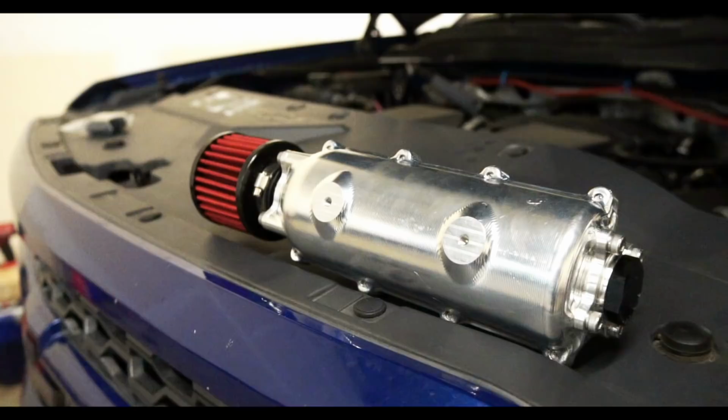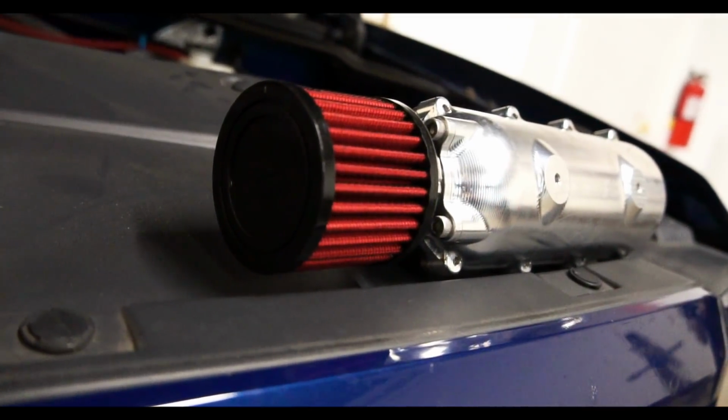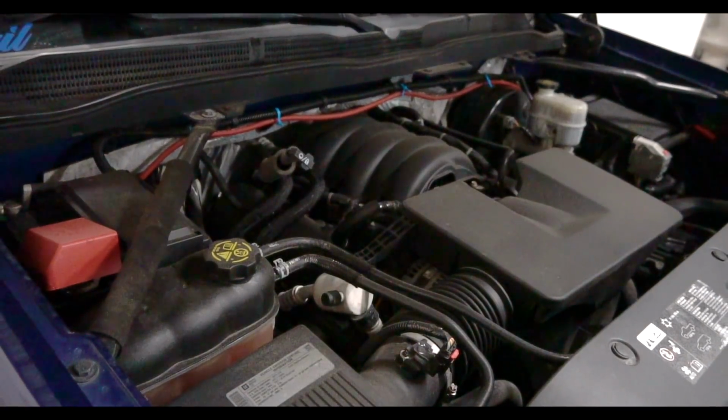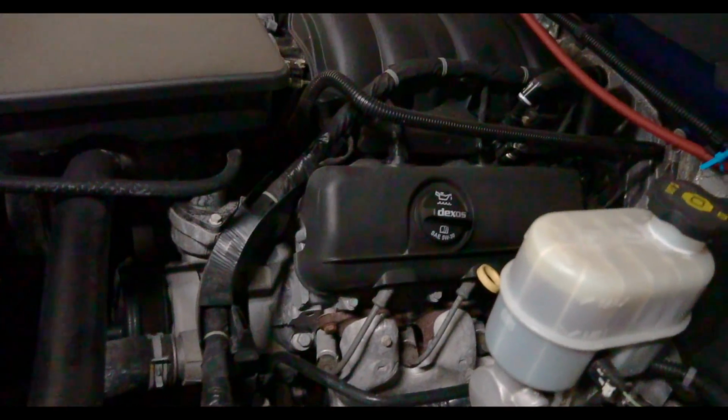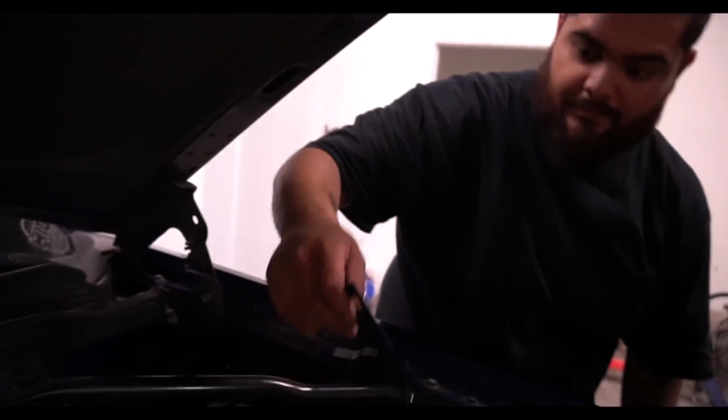Well, let's get to putting this catch can on. Intake. Look at the intake. Test fitting it? I wanted to just cut it and reverse it. You test fitting it or what?